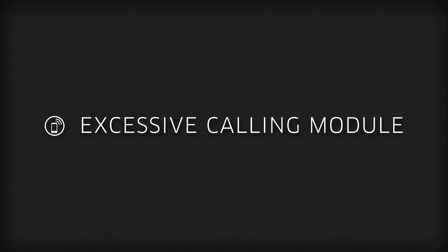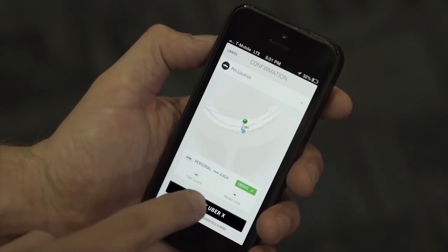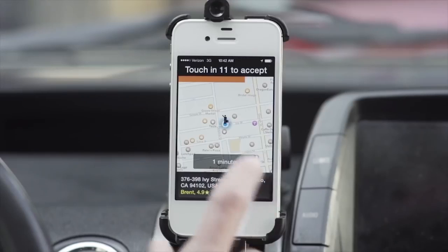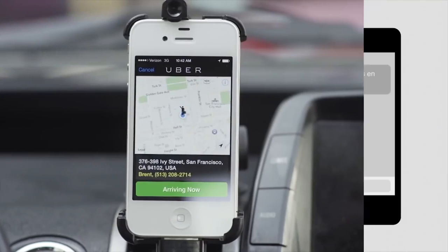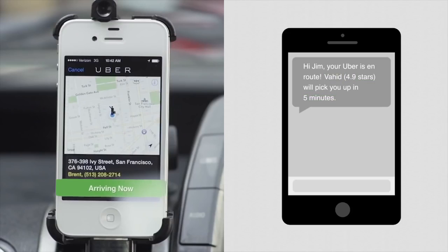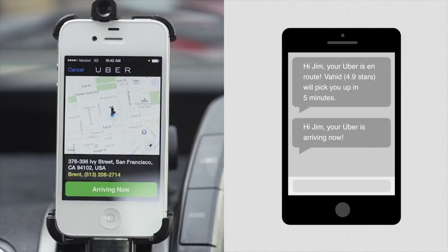Excessive Calling module. Getting a ride with Uber is as easy as pressing a button on your smartphone. When the driver accepts a request, the rider automatically receives a text message notifying him or her that their driver is en route. That text gives them the driver's name, rating, and estimated time of arrival. Additionally, when the driver arrives at the pickup location and presses the Arriving Now button, the rider receives another text informing them that their driver has arrived.